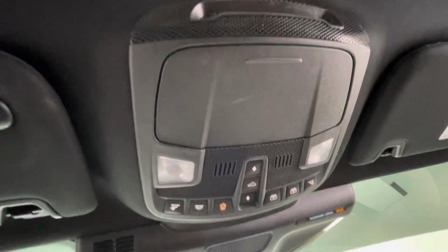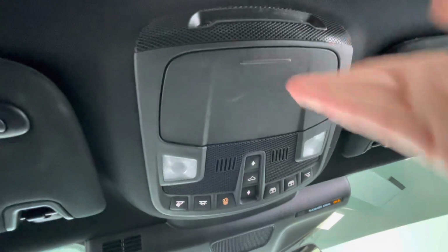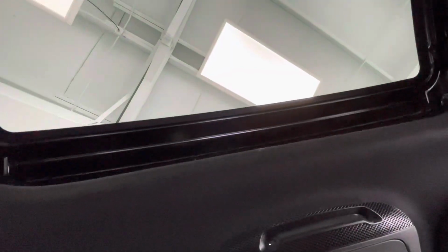To end off the interior features, up top you will have a sunglass holder, as well as your lighting options and your sunroof options.